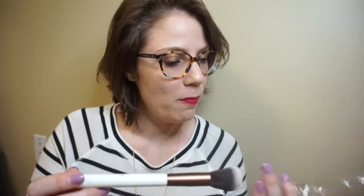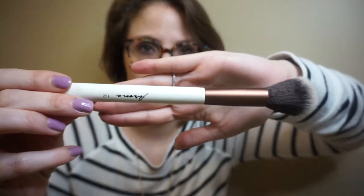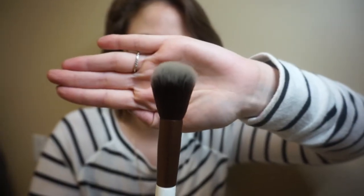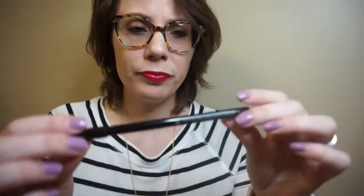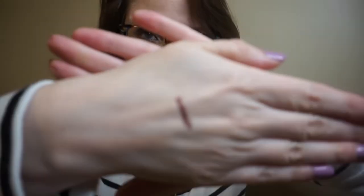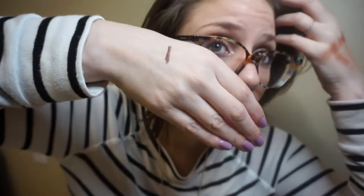Ooh, this is from Firma Beauty, and it's number 102. It's a very soft tab. This is a nice brush. Very soft blusher, bronzer. So then we have the Illamasqua Eye Pencil. And what color are you? It's in the color Honor. It's a full size. Is it too dark for me? I don't think so. Yeah, we'll use that.